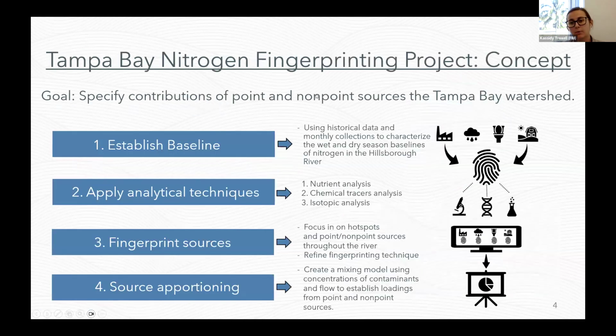So really what we wanted to do with this Tampa Bay nitrogen fingerprinting project was to specify the contributions of point and non-point sources in the Tampa Bay watershed, specifically the Hillsborough River, from the most northern part to where it discharges into the bay. So we broke this project into four main tasks. The first task was to establish baselines. So using historical data and monthly collections, we were going to characterize the wet and dry season to get baselines of the different nitrogen species in the Hillsborough River.